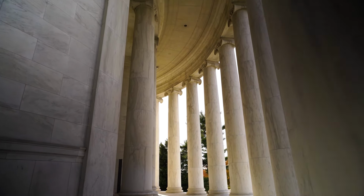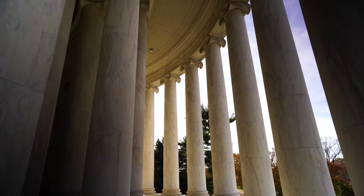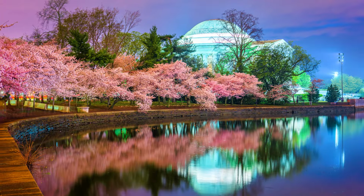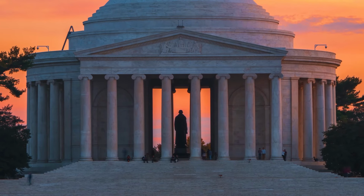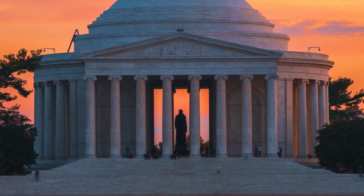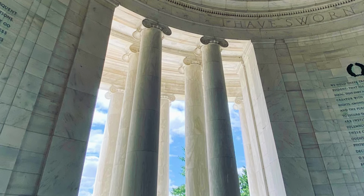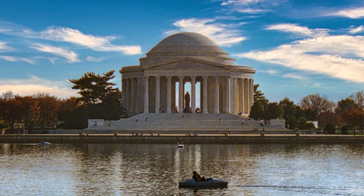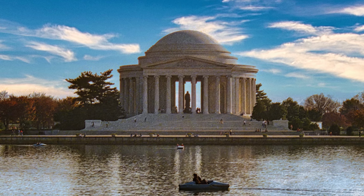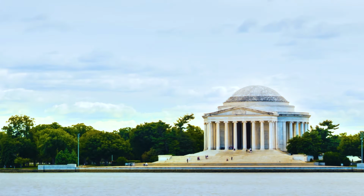Next up, visit the Thomas Jefferson Memorial. The Thomas Jefferson Memorial is a neoclassical white marble structure based on the Roman Pantheon and located on the shores of the Tidal Basin in West Potomac Park. It features a 16-foot-tall bronze statue of Thomas Jefferson, America's third president, the principal author of the Declaration of Independence, and a central figure behind the American Revolution. The memorial is free to enter and open 24 hours a day, 7 days a week.